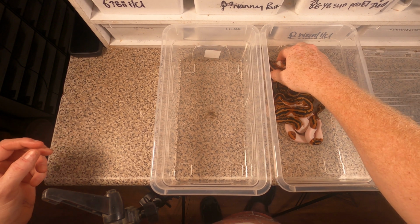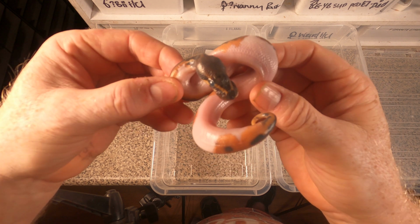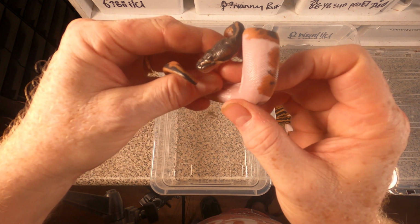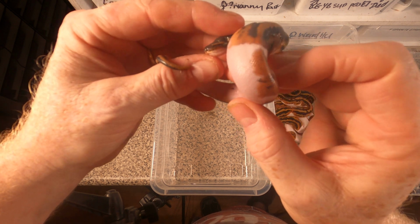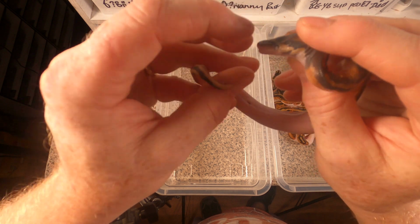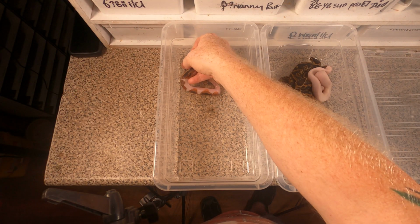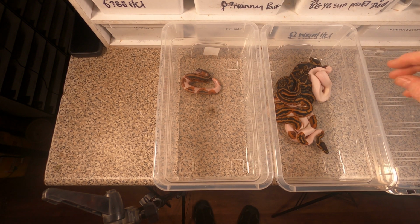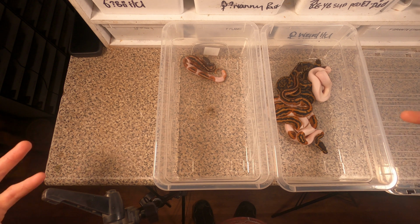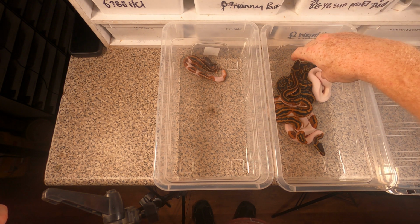So if we go through these, this little fella hasn't shed yet. He is a Blackhead Leopard Pied, as you can probably see, but he's got no eye on the other side. Well, he has actually. He's got a little tiny eye there, just there. He has actually got 2 eyes, but one's really tiny. Okay, so I'm going to keep him on moist paper after I've done this video, and just get him to shed. If I can get him feeding, then he'll make someone a nice pet.